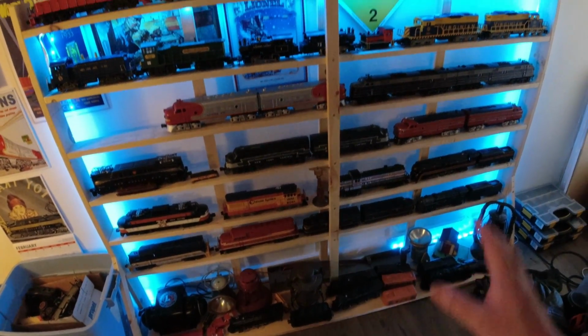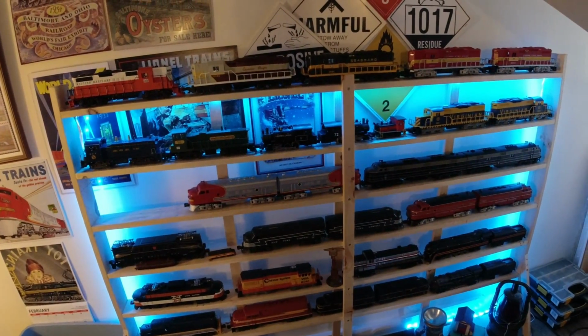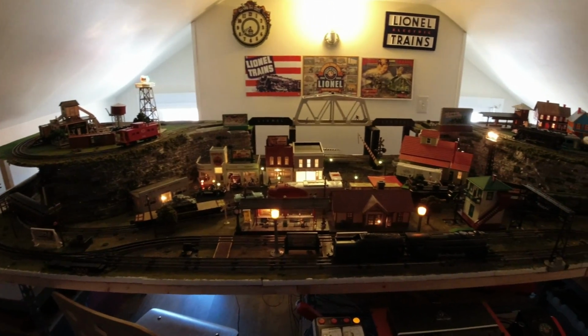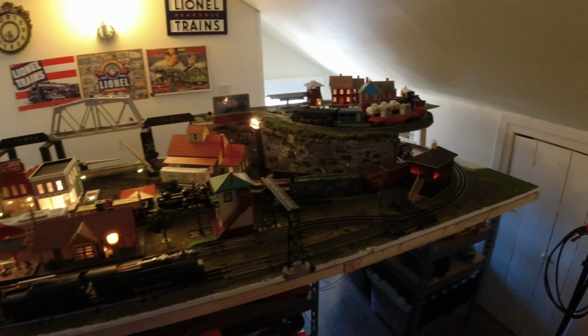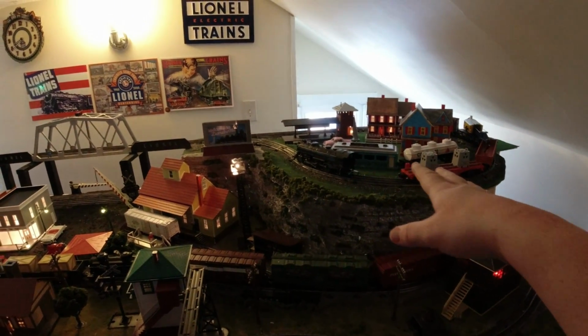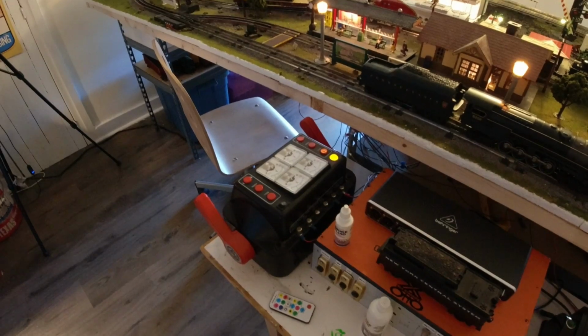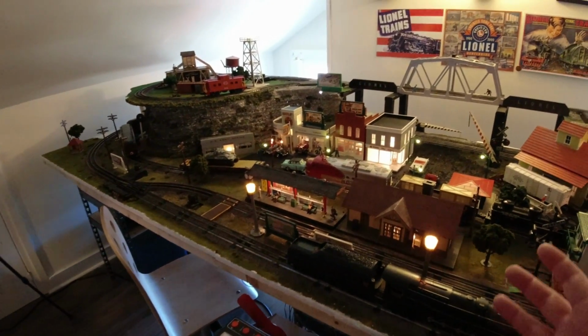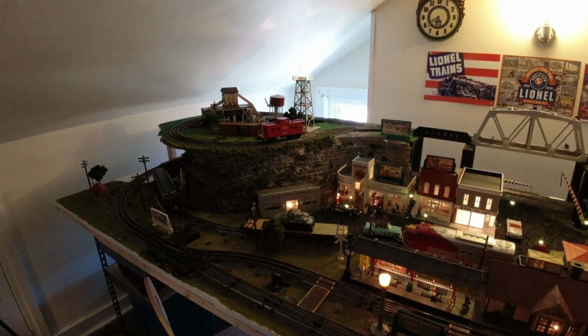So all this, you may be wondering, where does it run? Well, as I turn around, I'll show you. So right here, he's got a really nice double-decked layout. He's got a main line, he's got switches, he's got an upper area here. And it's all completely old-school manual transformer control. And it's lighted, and he's able to run a couple trains at once.